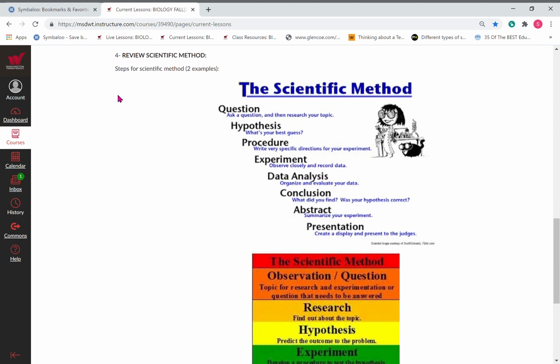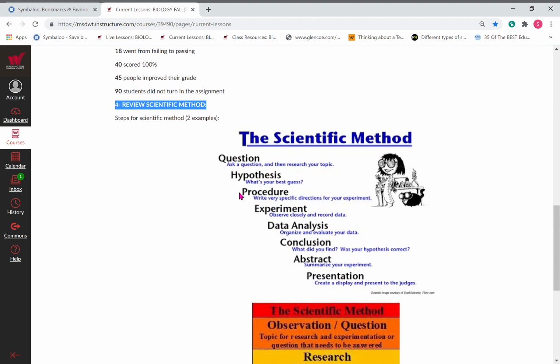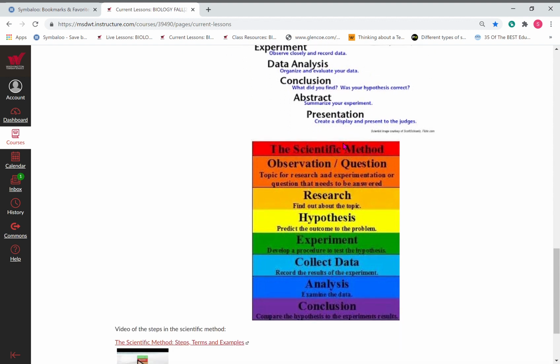Okay, let's go ahead to our review. Review scientific method is our first stop along our review trail. I gave you 2 different pictures here because they both mean the same thing. Scientific method is a bunch of steps. I like how this goes like a stair step. This down here is more appropriate to what we studied throughout the semester. So I'm going to probably use this one to talk about here in a minute.